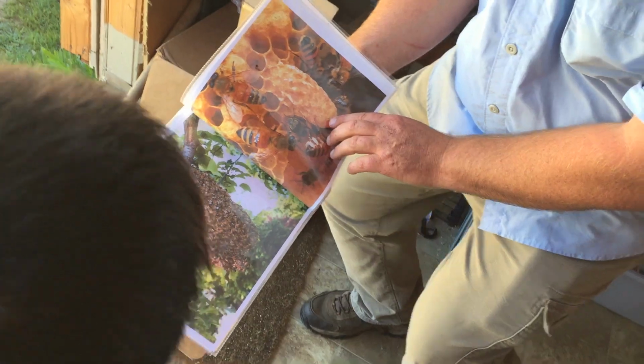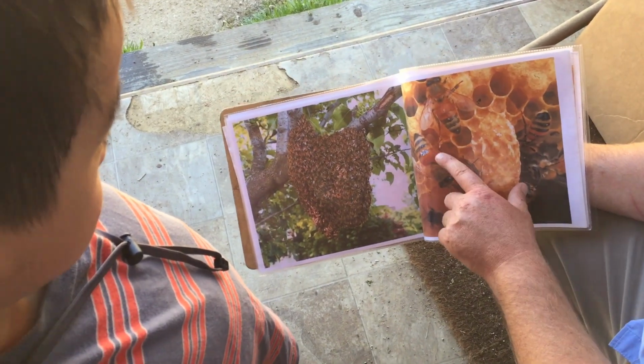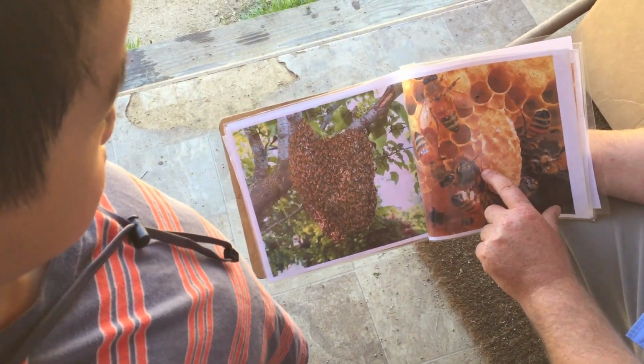How come I got stuck? This is a queen cell. You see how these are standard cells here? This is how much bigger the queen cell is, and it's all full of royal jelly.